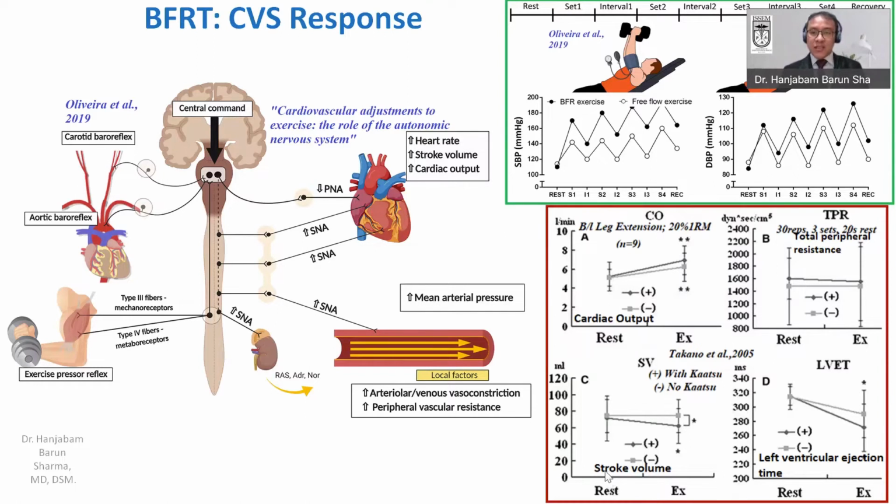When you see as compared to the resting condition during the exercise, for the BFR, without BFR, there is basically a decrease in stroke volume, because you are applying the tourniquet, and because of the tourniquet, venous outflow is restricted, and since venous outflow is restricted, the venous return will be reduced. Venous return is a major determinant for end diastolic volume, and stroke volume is basically end diastolic volume minus end systolic volume. That means diastolic filling is not so there. That's why stroke volume decreases in case of the BFR.